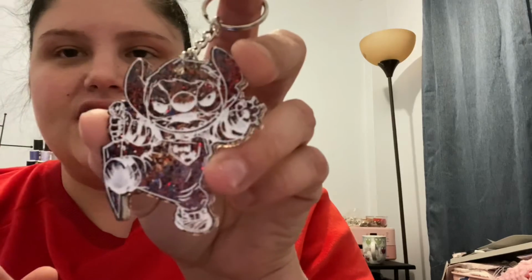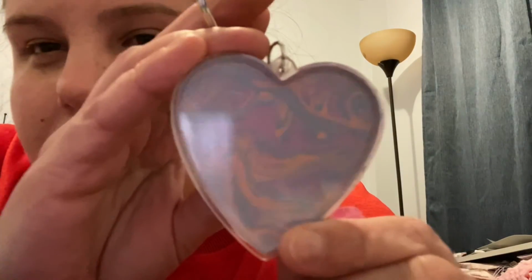I think this is, I got this, oh, yeah, she makes resin keychains, or they do. And this is Stitch as Chucky. Very well done. Love the glitter. This one's for a friend. She'll love it. I love art. I'm in a good mood. Oh yeah, and I ordered this too. It's a fluid art keychain. Very pretty. I love fluid art. I said that 100 times probably.